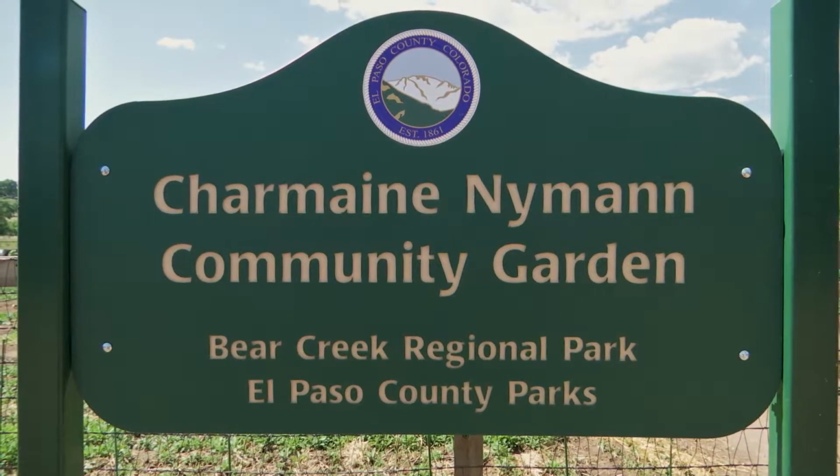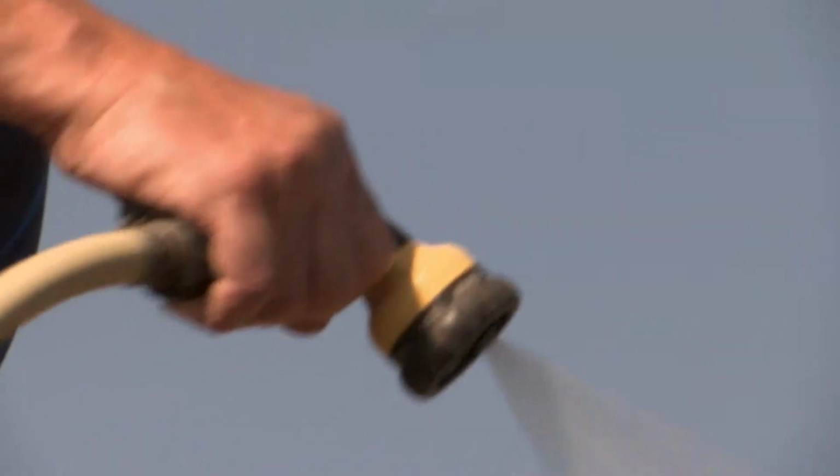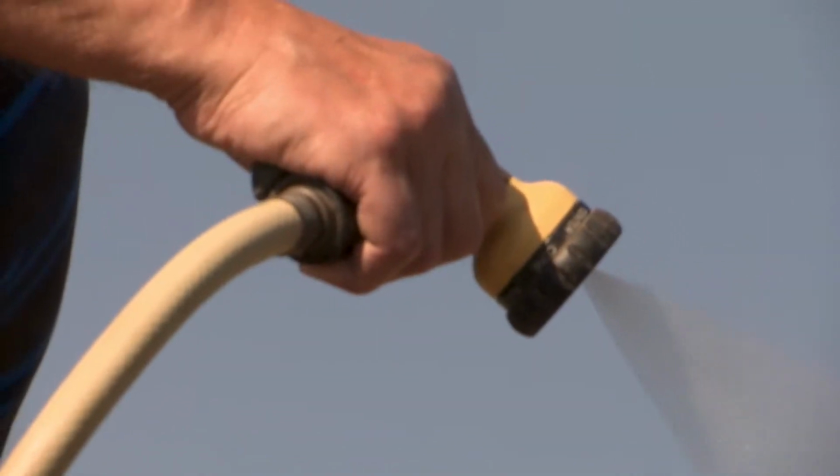Let's go over some of the rules. What are some of the big ones that people need to know about? So some of the big plants that are not allowed in the garden would be marijuana, popcorn, and sunflowers are also prohibited in the garden as well. What about water restrictions? We like to water before 10 o'clock in the morning and then after 4 o'clock in the afternoon. That way we're not wasting water through evaporation.